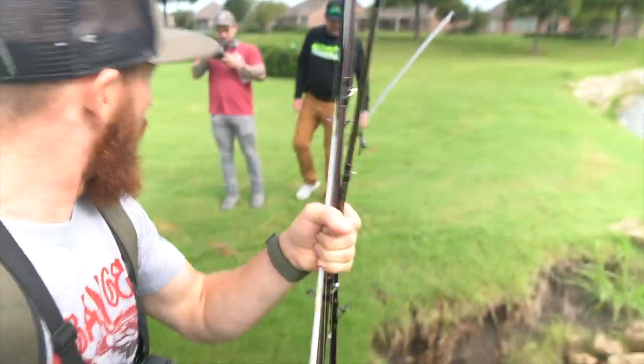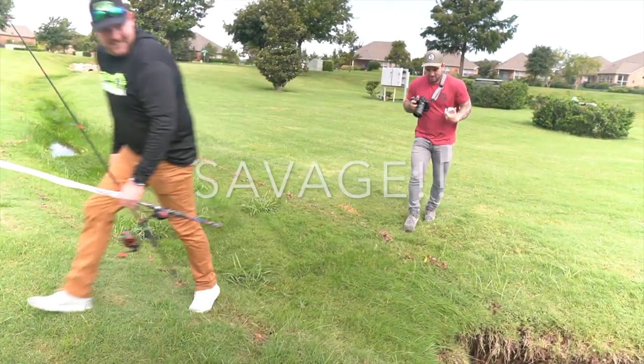Just walking up to the first pond. I don't know what's under all that. I fall right through. That would happen to Cody. We're just walking up to the first pond. It's kind of off the course, and we identify the little juicy honey zone right here where the water's flowing into the main body of water.